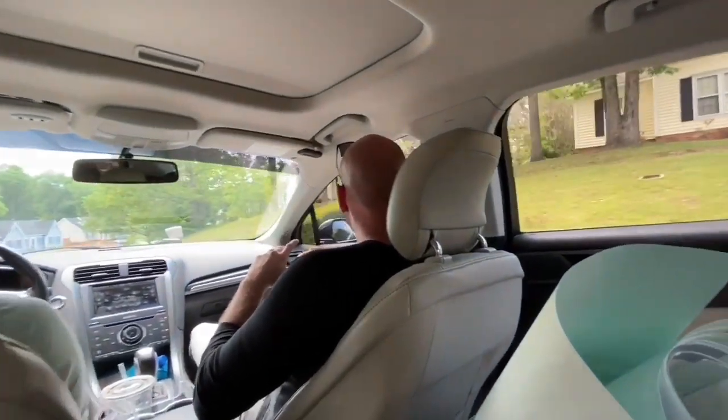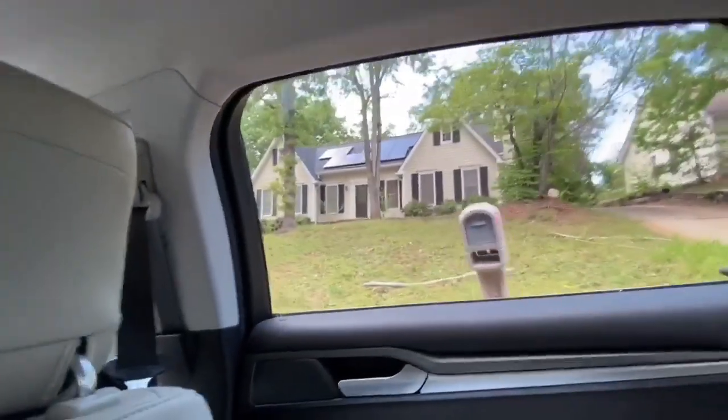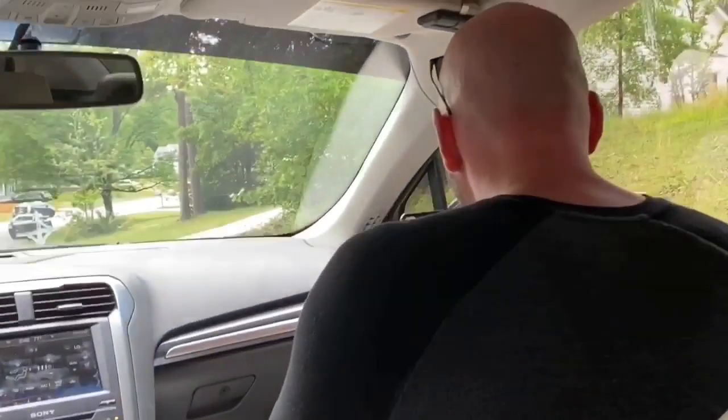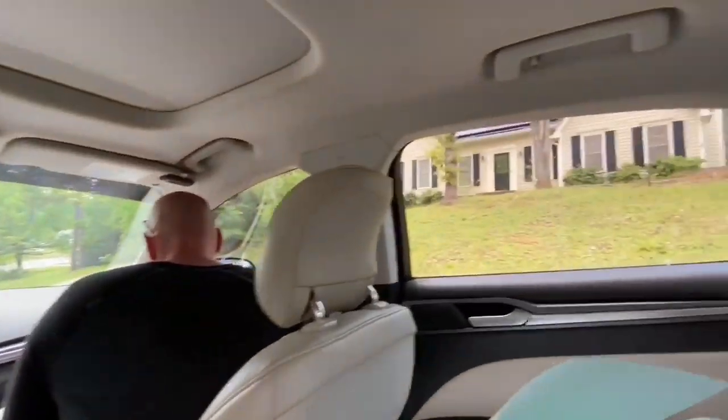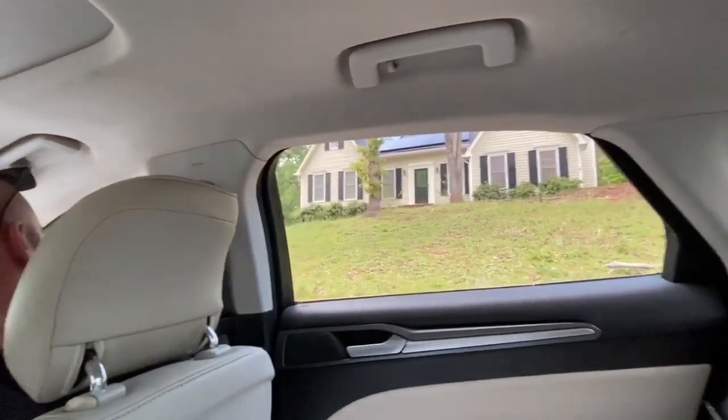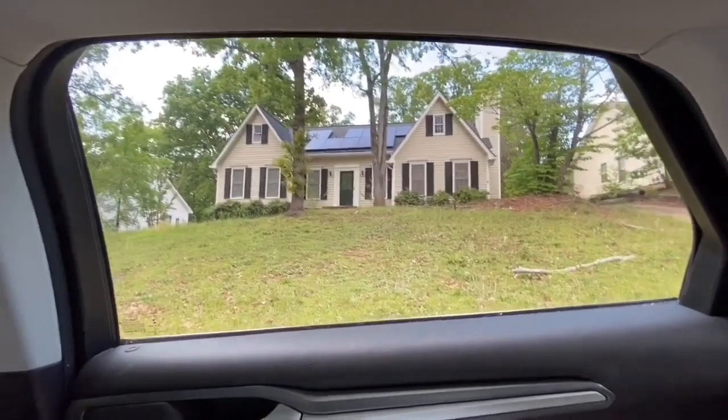So check this one out. Grass is not cut. This one looks like it could be an opportunity. So you just want to confirm that it is the right property address, 117. Take a picture. Boom, add it to the list.